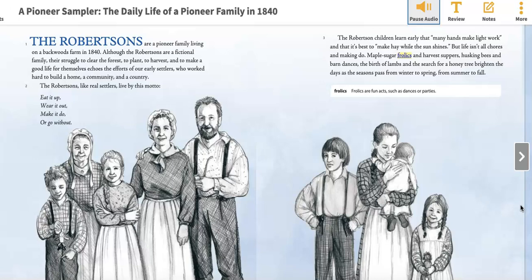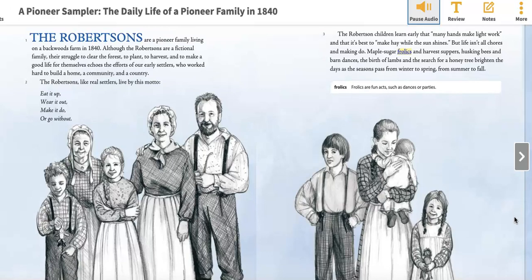Willie, Granny, Sarah, Ma Robertson, Pa Robertson. The Robertson children learn early that many hands make light work, and that it's best to make hay while the sun shines. But life isn't all chores and making do. Maple sugar frolics and harvest suppers, husking bees and barn dances, the birth of lambs, and the search for a honey tree brighten the days as the seasons pass, from winter to spring, from summer to fall.